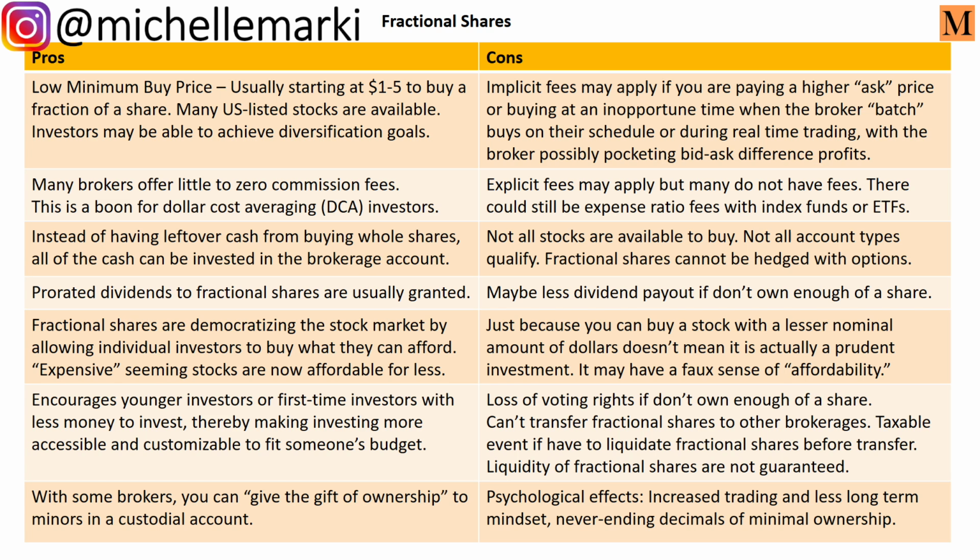And you can't transfer fractional shares to other brokerages, and you may have a taxable event if you have to liquidate fractional shares before you transfer the whole shares to another brokerage account. And the liquidity of fractional shares is not guaranteed, even if fully whole shares are fully liquid. So this is something to bear in mind about if you can fully redeem fractional shares when you want to redeem them and not when the brokerage thinks it's convenient.